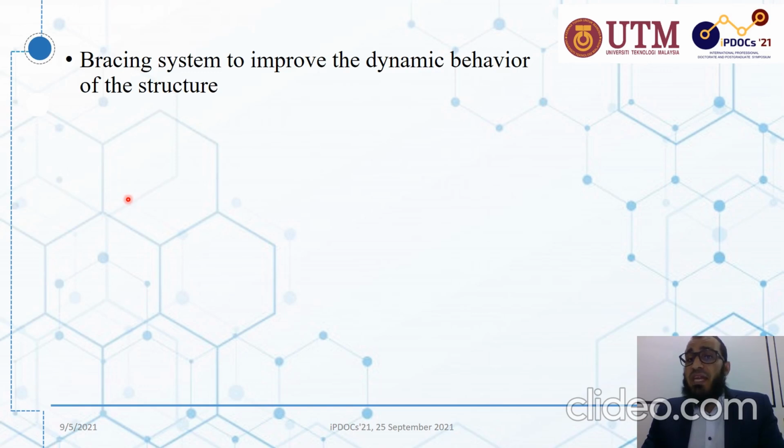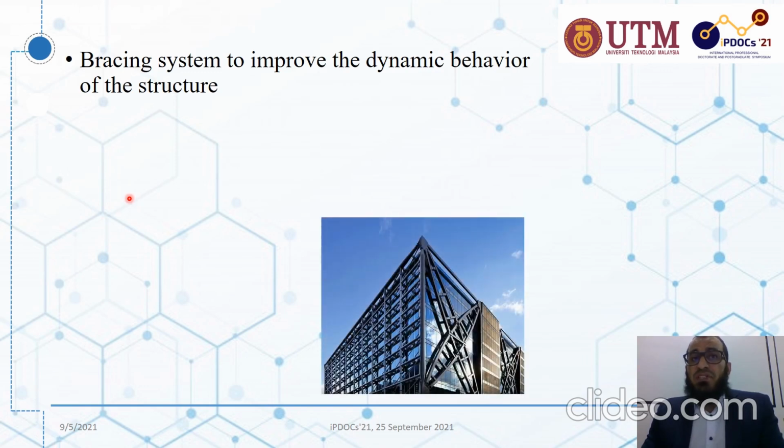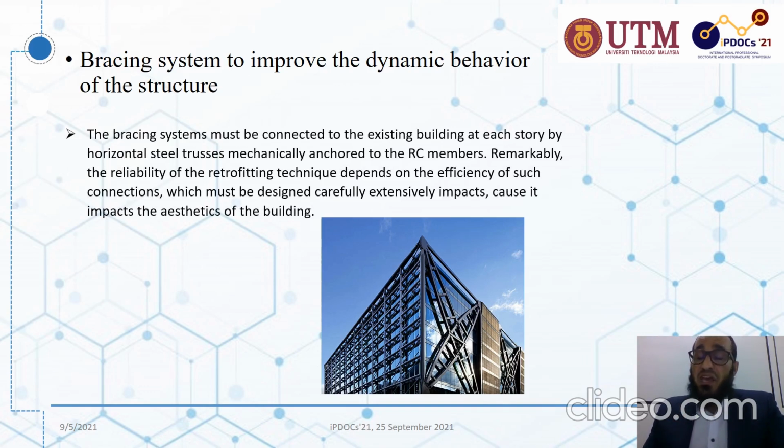Bracing system to improve the dynamic behavior of the structure. In fact, the bracing system must be connected to the existing buildings at each story by horizontal steel trusses mechanically anchored to the reinforced concrete members. Remarkably, the reliability of the retrofitting technique depends on the efficiency of such connections, which must be designed carefully, because it impacts the beauty of the building. For this system, it shows many positive results for enhancing earthquake resistance, but at the same time has many drawbacks.